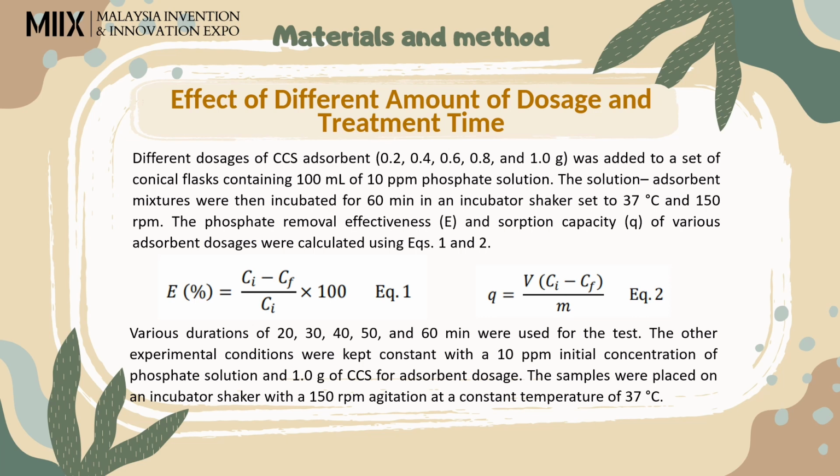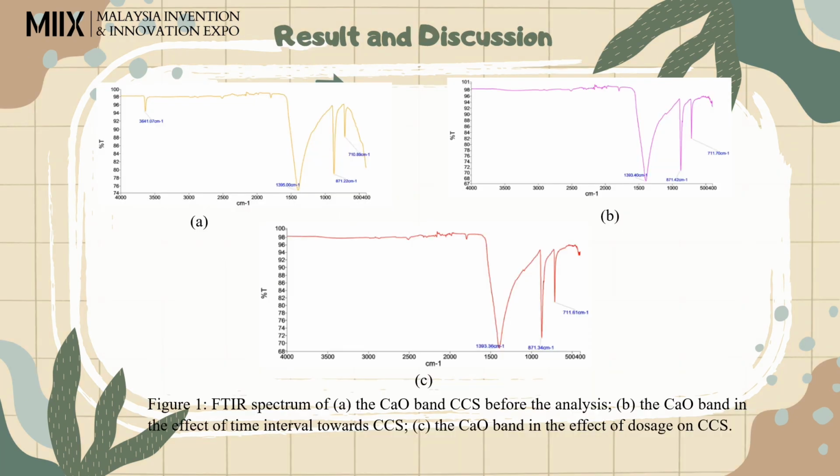The other experimental conditions were kept constant, with a 10 ppm initial concentration of phosphate solution and 1 gram of CCS as the adsorbent dosage. The samples were placed on an incubator shaker with 150 rpm agitation at a constant temperature of 37 degrees Celsius. FTIR was conducted to determine the presence of the functional group of CaCO3 in the raw cockle shell sample and CaO in the calcined cockle shell sample.